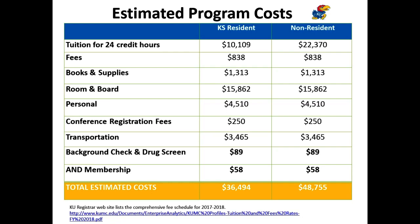So we really don't have too many books, and we reuse them throughout. For M&T, you'll have one book that's actually used then in year 2, and in management, you'll use the same books. There's some smaller books, but unless you need a new computer or something, you won't have $1,300 in books and supplies. Room and board, again, estimated.